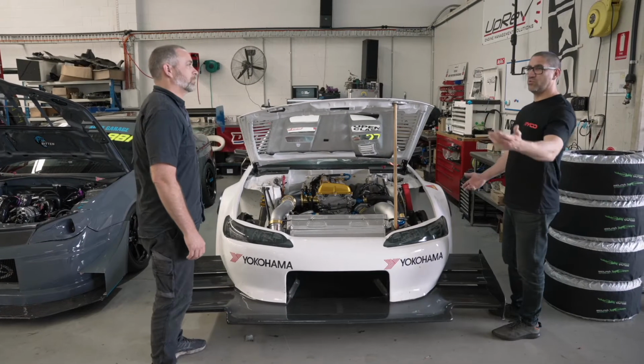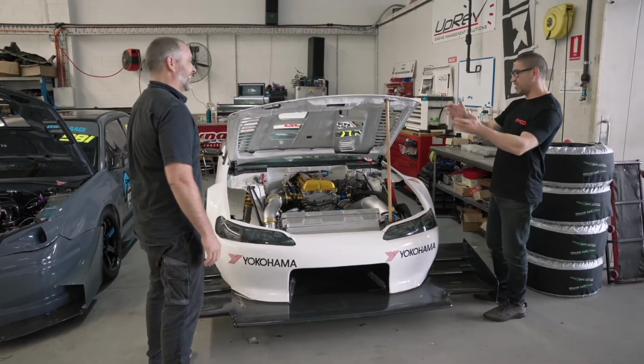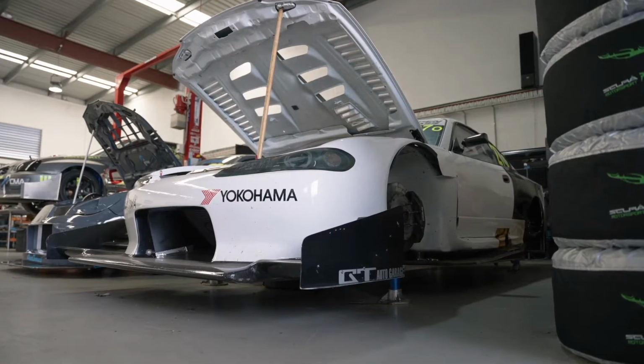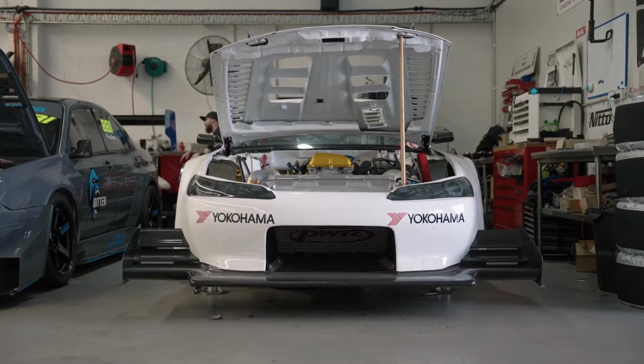So there's heaps of really awesome stuff in this workshop to look at, but let's start right here and work our way around. Tell me, what's the deal with this S15 and how much power does it make? How fast does it go? Time Attack S15. Charles Warland, owner from Dream Garage.